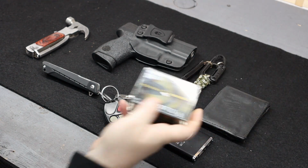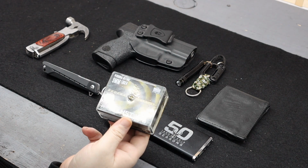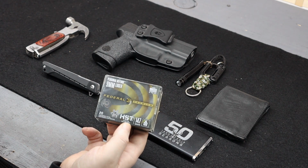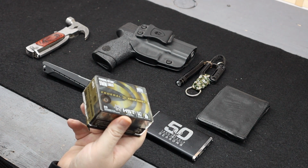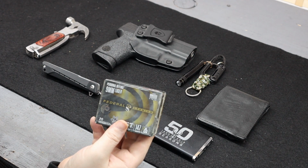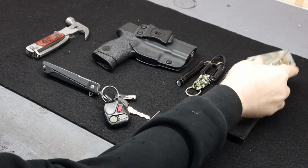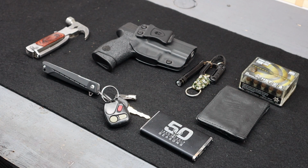And these are the rounds that I use. The Federal Premium Personal Defense HST jacketed hollow points. They're 147 grain. Really good rounds, good quality. A little pricey, but you get what you pay for. If you're relying on ammo for your life, you don't want to buy some cheap stuff, especially in a cheaper gun. You want to have as best chance as you can.